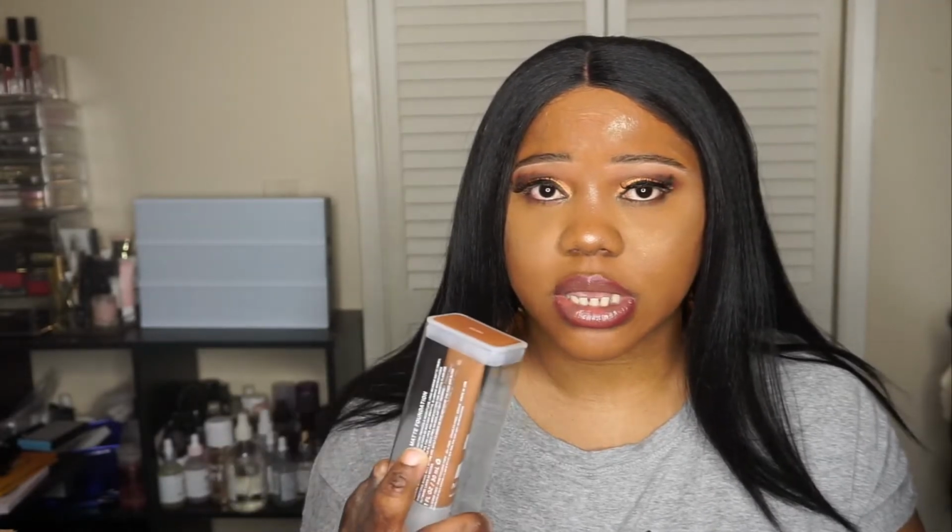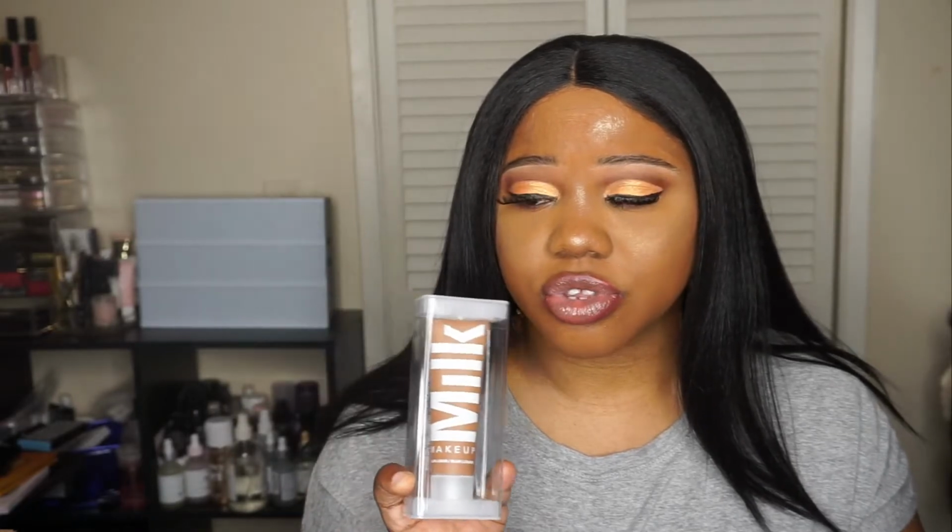And I also picked up the Milk Makeup foundation. I picked up the shade Toffee. Now I went on the website foundation.com and I entered the shades that I use in Fenty, MAC, and a few drugstore foundations, and they recommended the shade Toffee. But I did open this and swatch it, and this is a little bit too red for me, so I believe I'm going to try it out on my skin just to see, because I just did a quick swatch. But I will go and exchange it if I think it's a little too red for me.